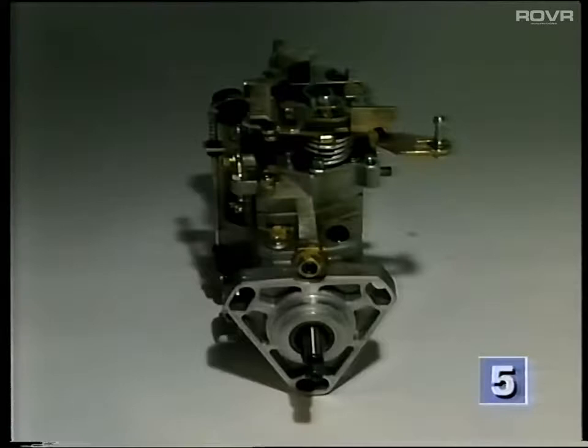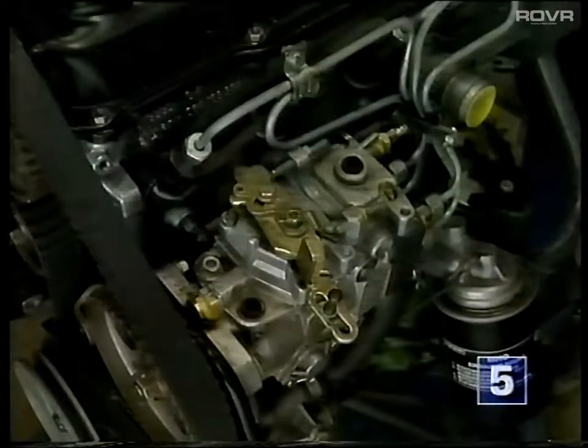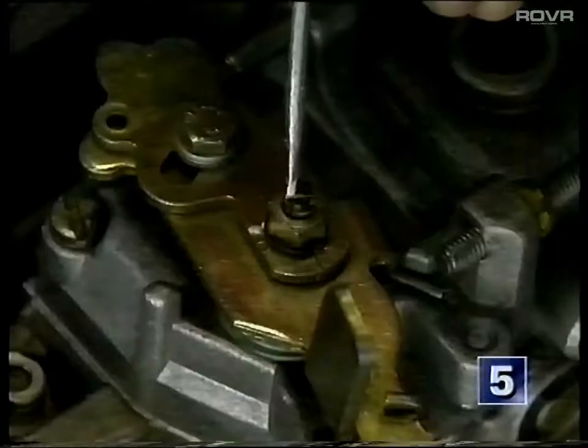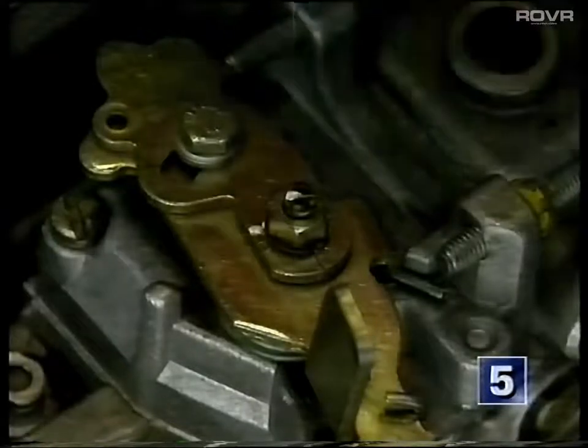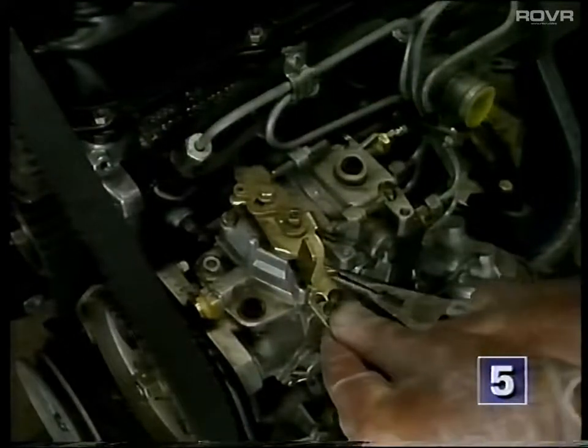However, on some models, minor repairs such as replacing a leaking seal or throttle lever bush can be undertaken, providing adequate care is taken. Details of the repairs possible are described in the relevant repair manual, but as an example, here is the basic procedure for replacing a throttle lever bush on an older Golf engine. Mark the position of the throttle lever in relation to the shaft. And take off the spring and lever assembly.